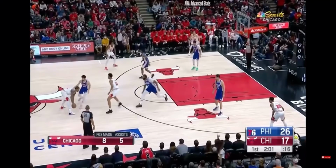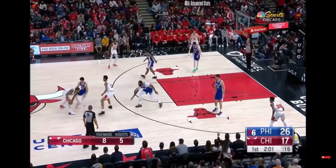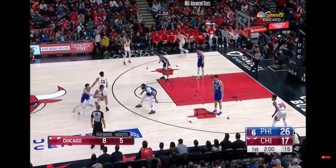Now let's test your judgment. Let's see if you can distinguish between the two. On these next 5 shots, try to guess if it's a pump fake or an actual shot.